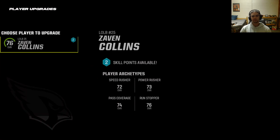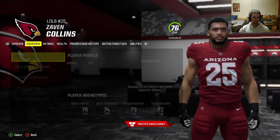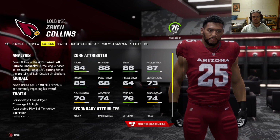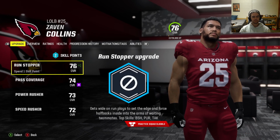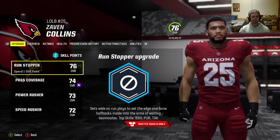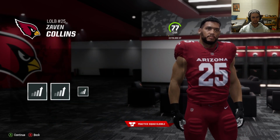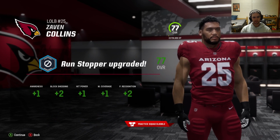Some upgrades for players. Zaven Collins gets 2 upgrades. See what I need to upgrade for him. I like zone coverage at a 74, it's pretty good. I might upgrade 1 pass coverage and 1 run stopper, but let's see. I like run stopper upgrades. Yeah, that's a great upgrade.